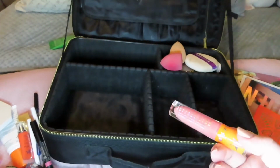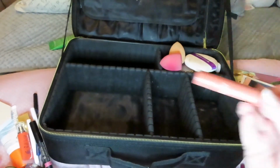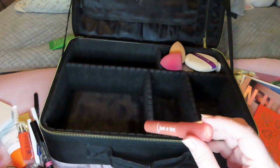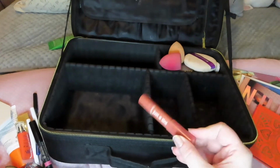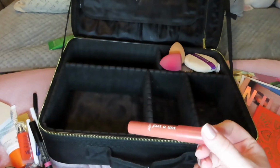It's just not a product to wear under a mask, so putting that back. I enjoyed my Just a Tint crayon from Colourpop in the shade Overexposed. Wore this a couple of times as an alternative to a lip balm.